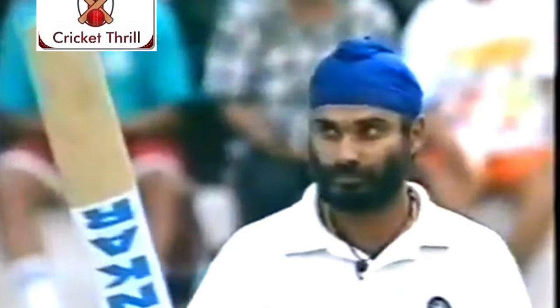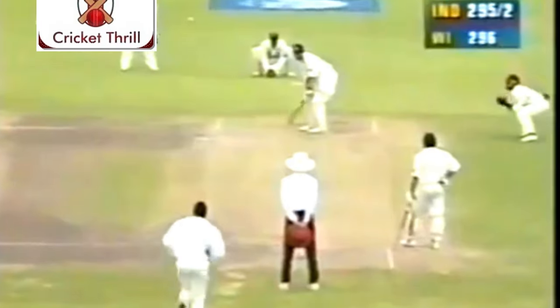Moved on to 150 then. In Test cricket, 124 is his previous highest. I'm sure he's got a 100 in sight. That's the name of the game. Still having enough time to come back to the third, and Sidhu brings it up this time.